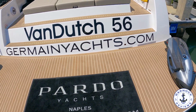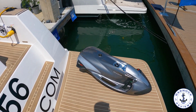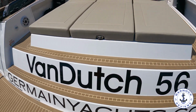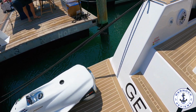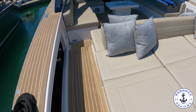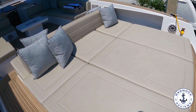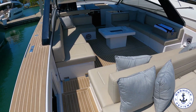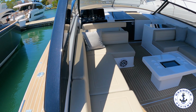So the design on the outside focuses on having a large volume lounge area with plenty of walk around access for your friends and family on board. Now, underneath that sun pad is where you're going to find the engine compartment. Due to the limited time at the boat show, I didn't have access to it, but this boat's powered by twin Volvo D11 IPS 950s.